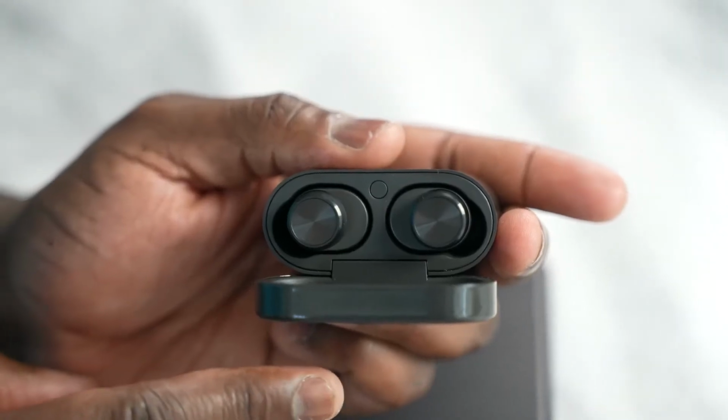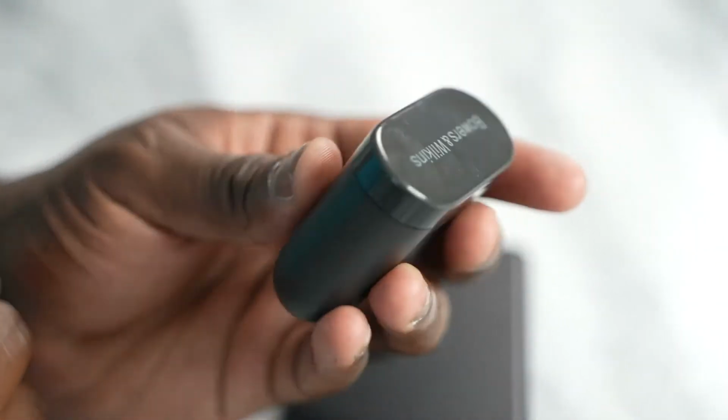Now, the Bauer & Wilkins PI5 also has active noise cancellation. In terms of functionality, I would say it's probably the least of the pack. The seal is good, so that does help, but it doesn't give you that really full, rich active noise cancellation you expect. So that's something that I was a bit bummed out from it for this, especially for its price point.